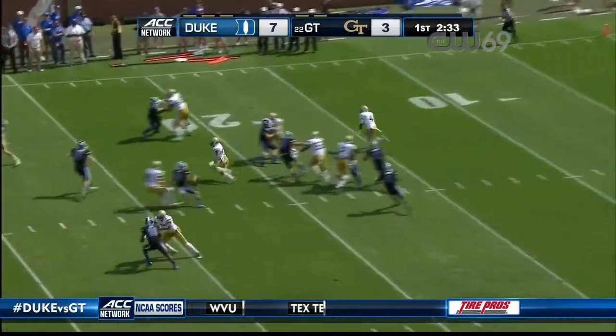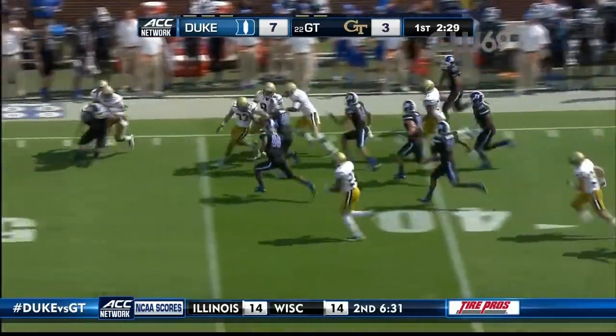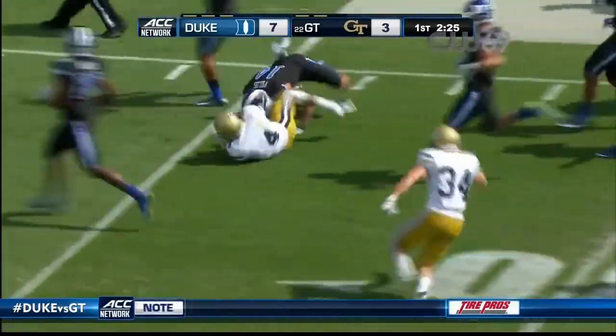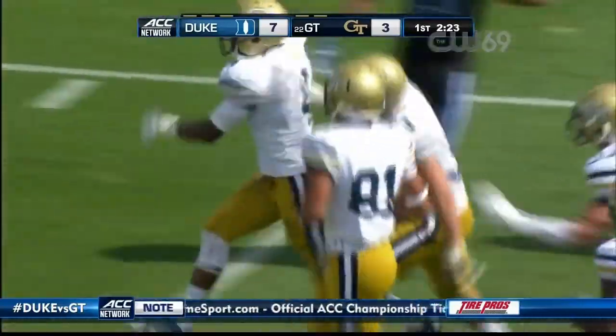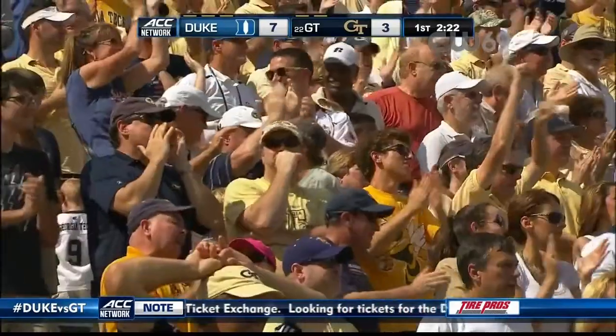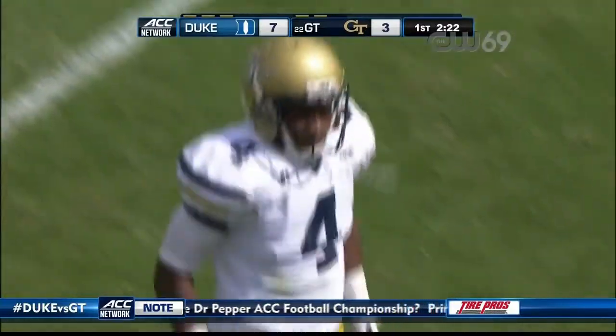This is Jamal Golden. Gets to the outside. Golden has two blockers, and Golden takes it up to midfield. Look out! Golden inside the 30. How about that return by Jamal Golden? Bennett from behind saved a touchdown, but a return of 68 yards.